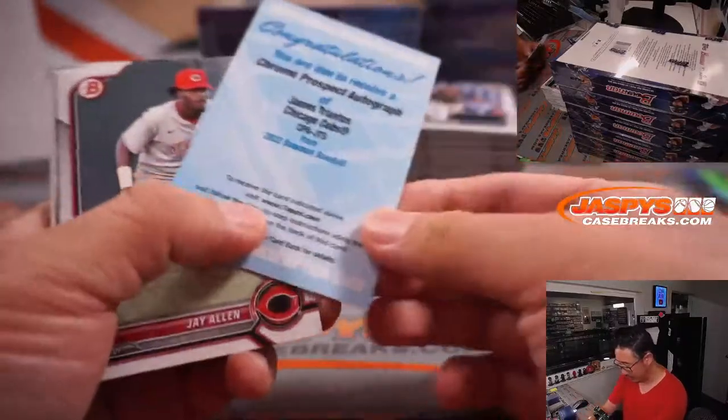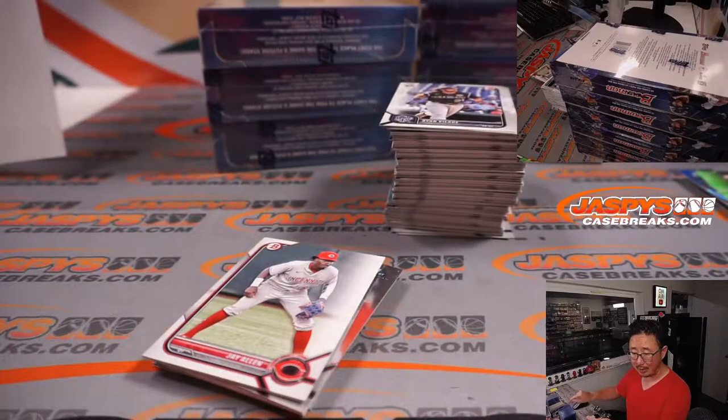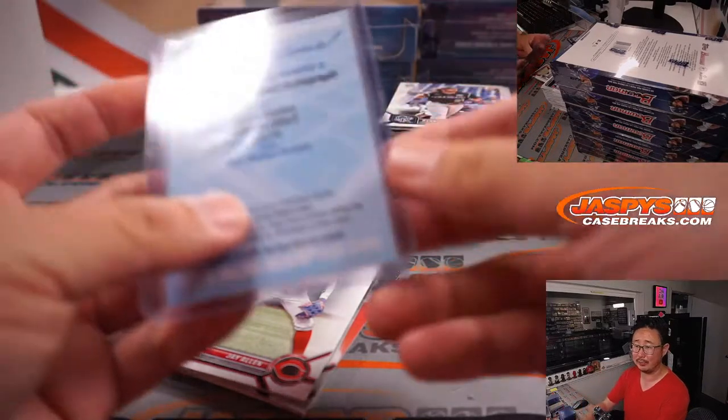And a redemption. It's a Cub. James Triantos, Chrome Prospect autograph. Looks like just a base parallel for Mark Bissett and the Chicago Cubs.